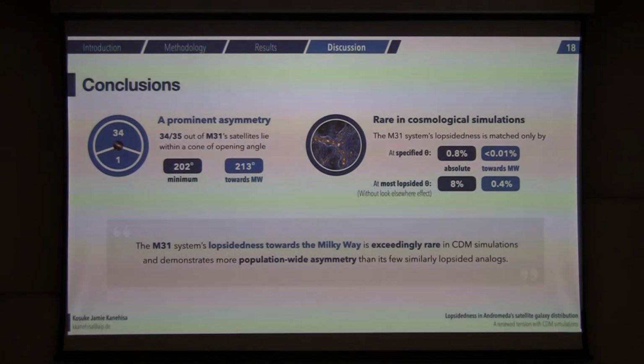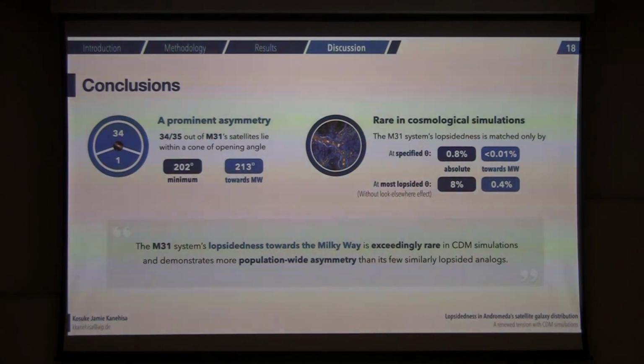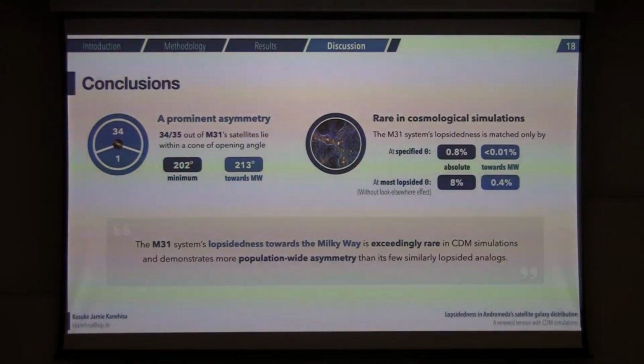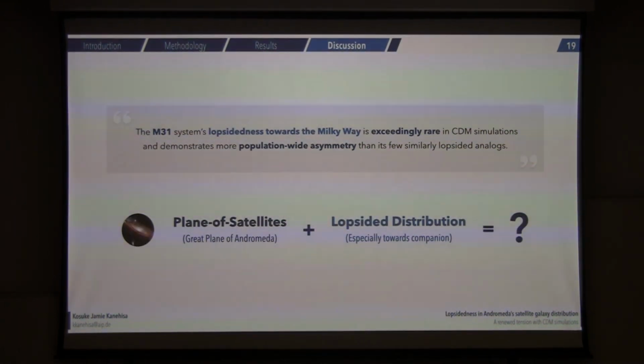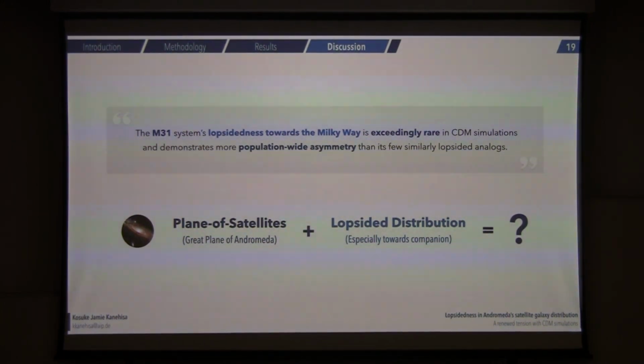Now, if there's only one thing that you take away from this talk, I hope that's this. The M31 system's lopsidedness towards the Milky Way is exceedingly rare in a CDM context and demonstrates a stronger degree of population-wide asymmetry than any of its similarly lopsided analogs. In conjunction with M31's well-studied plane of satellites, my results paint M31 as a very striking outlier in a CDM universe.